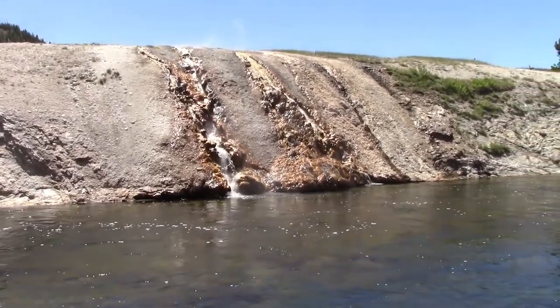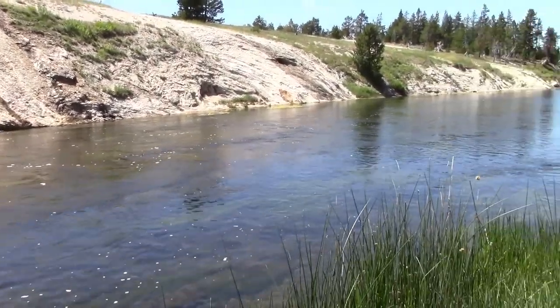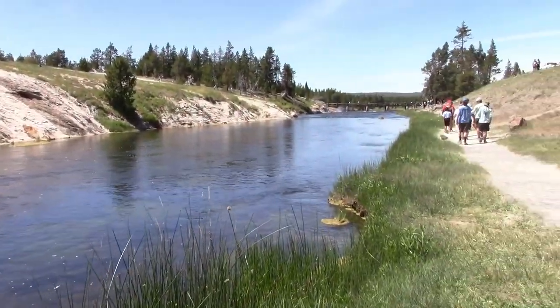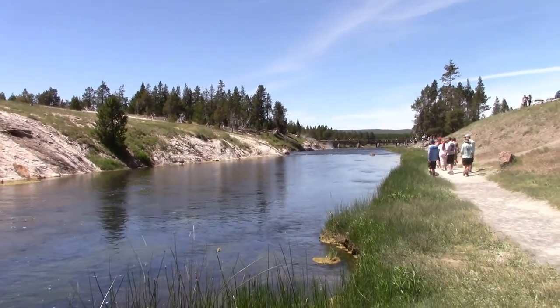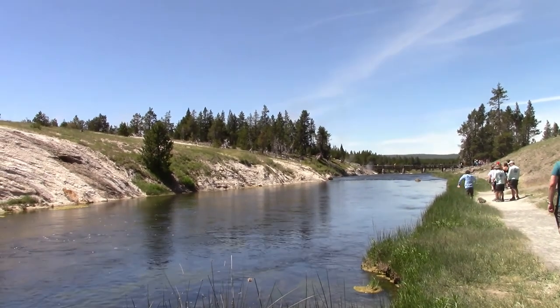Fire Hole River, Yellowstone National Park. Michelle, put your hands here. See how hot it is. It won't burn it, it's just warm.